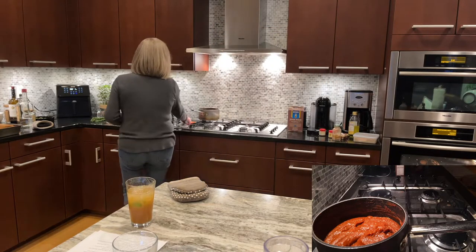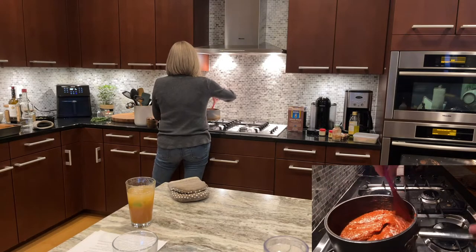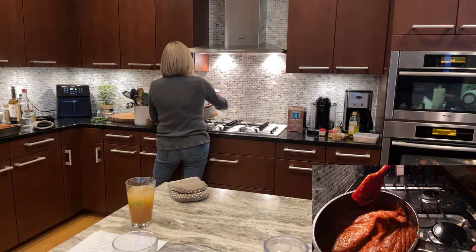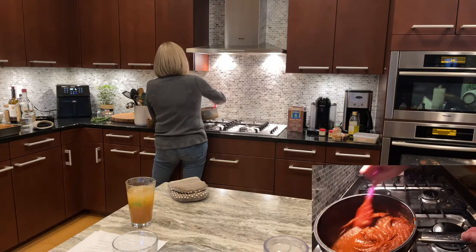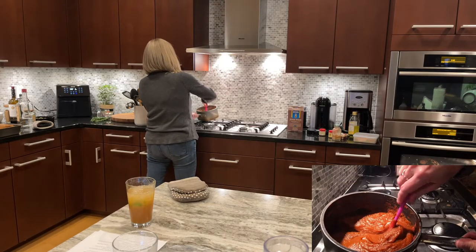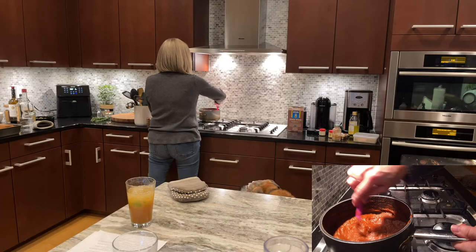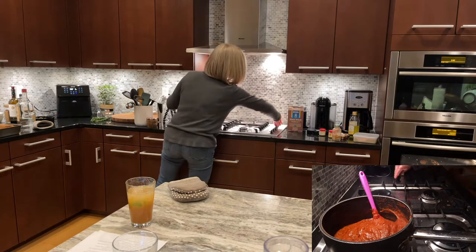So we have 4 minutes left in our pasta. Let me show you. Remember, if you bring your spoon across, it kind of leaves that alleyway. See how that alleyway, it's still liquid-ish, but watch, let me smooth it. I'm going to show you here. Look in the camera. See how it kind of leaves that alleyway there? I think it's done. And it tastes delicious. I'm going to turn off the heat.